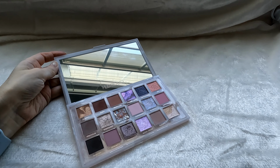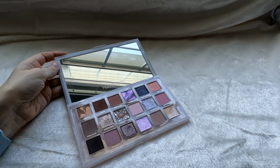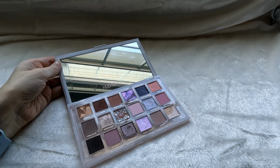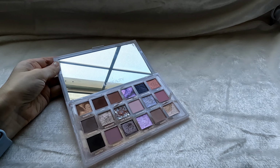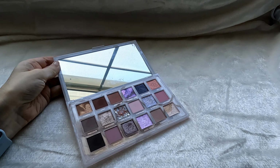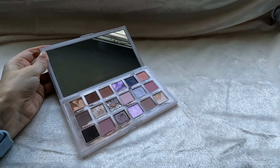I'm having trouble using other palettes because I focus so much on this, so I think I'm gonna have to take it away from my vanity for now just so I can use some other shades. But this is just a beautiful formula. It just looks amazing. It's so versatile for what it is, and as always, I love Huda Beauty palettes.